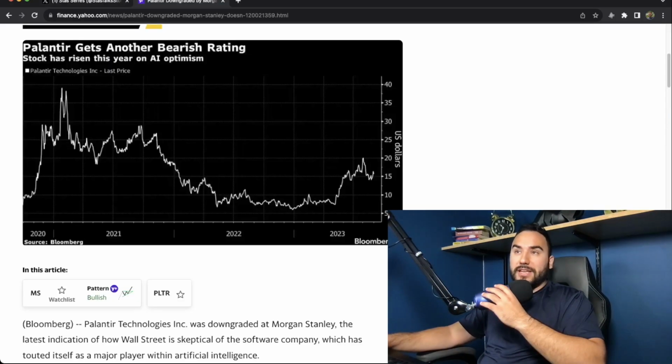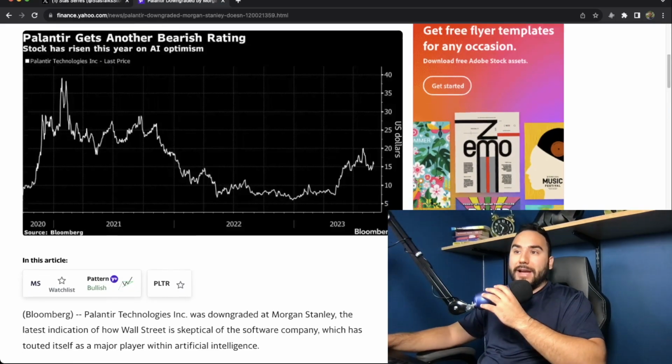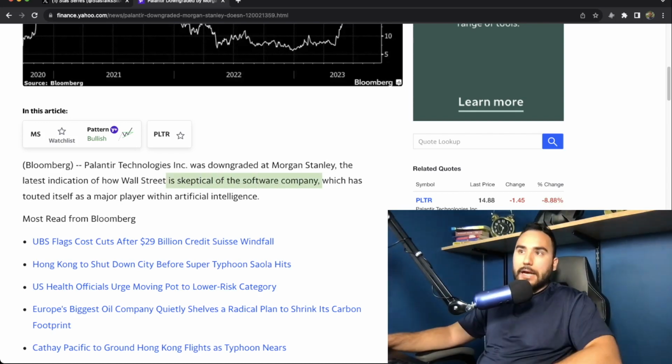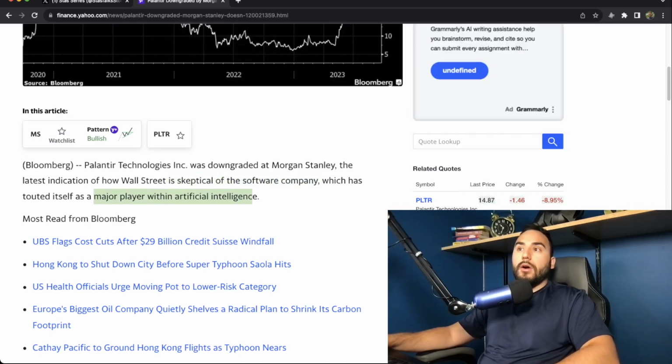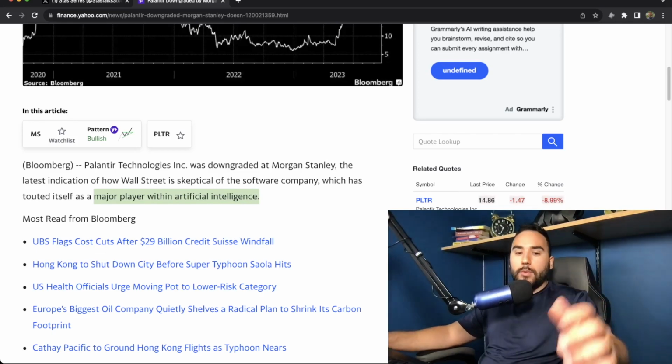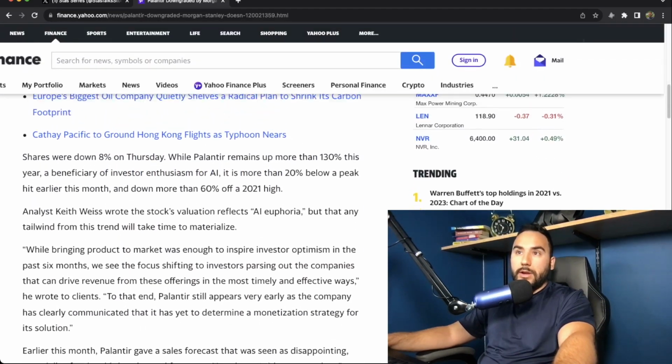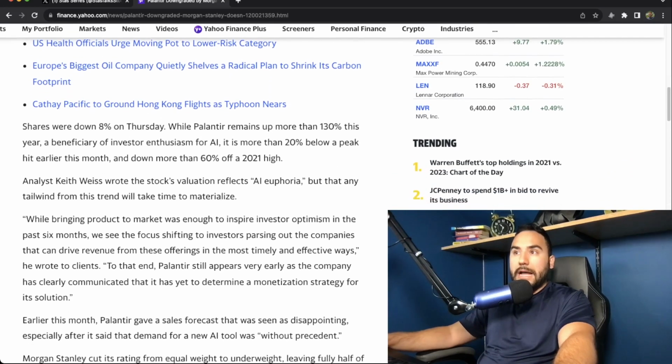And with that being said, Palantir, guys, got downgraded by Morgan Stanley. You guys can see this is the latest indication of how Wall Street is skeptical of the software company, I guess, according to this article, which has touted itself as a major player within artificial intelligence. So what did Morgan Stanley do exactly? Well, let's come down here a little bit more and we'll see the reasons behind this downgrade.